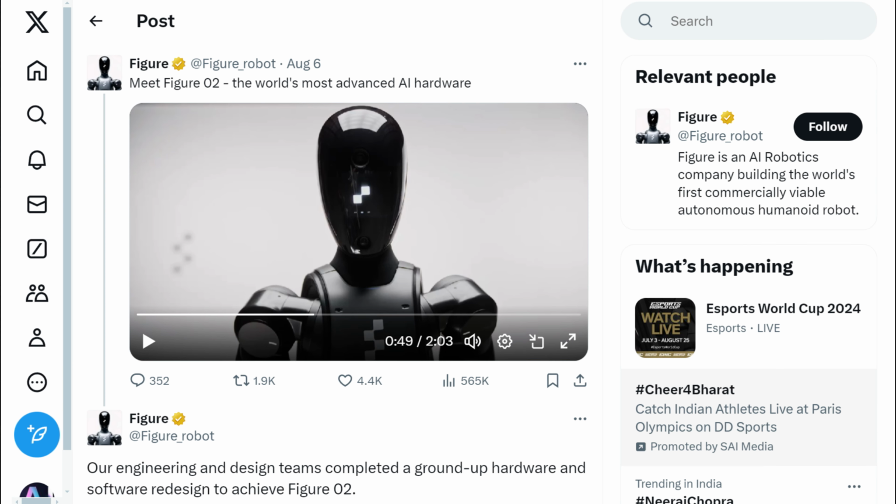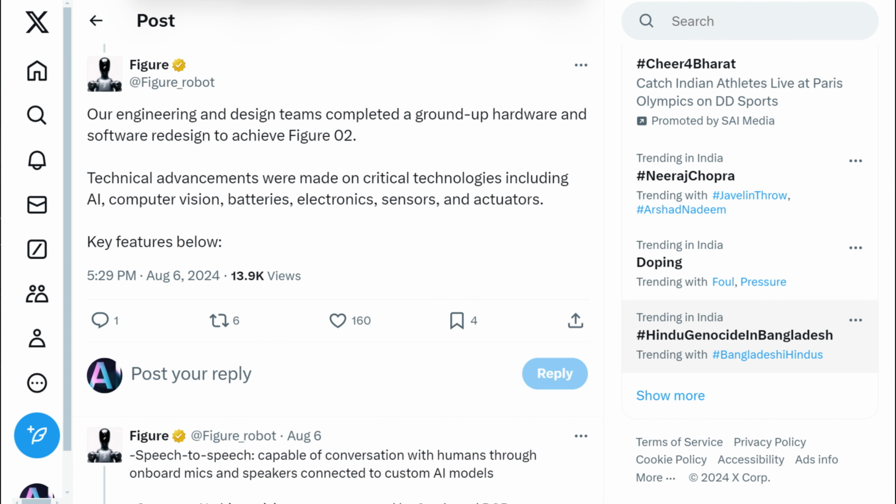So that was the Figure 2 robot, the latest generation of humanoid robots created by the company Figure. It incorporates numerous new innovations, and by now you should be convinced that we'll have millions of humanoid robots in the near future. Let me tell you more about this robot. Just now, Figure made announcements and shared a lot of new details about the robot. Our engineering and design teams completed a ground-up hardware and software redesign to achieve Figure 2. Technical advancements were made in critical technologies, including AI, computer vision, batteries, electronic sensors, and actuators.